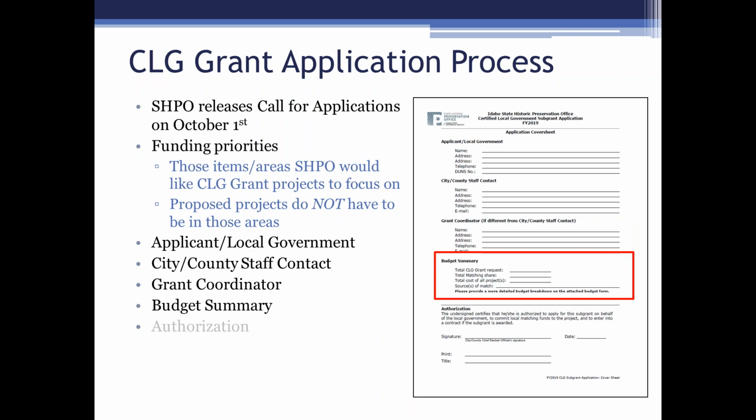Next is the budget summary. This is where you put in the total CLG grant request, all of the money that you're asking for from us, the total amount of your match that you're putting in, the cost of all projects, so that would be the money that you're asking for from us, your match, and any other match that is coming in, or donations, that sort of thing that you have planned, and then the sources of match.